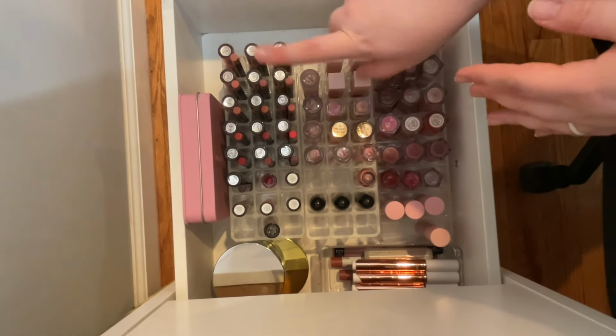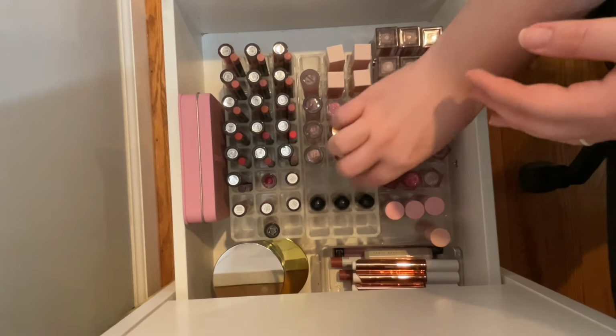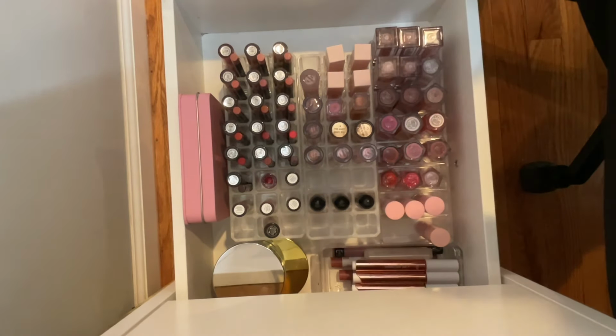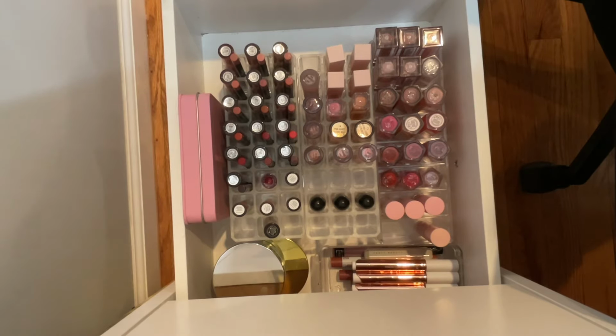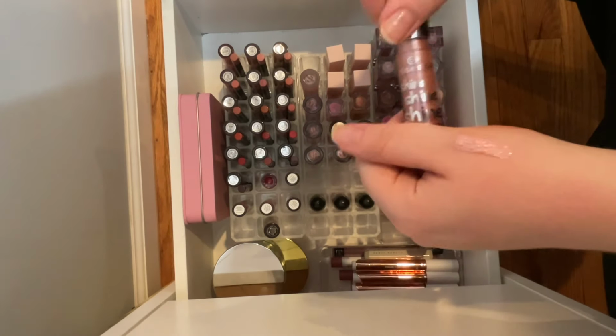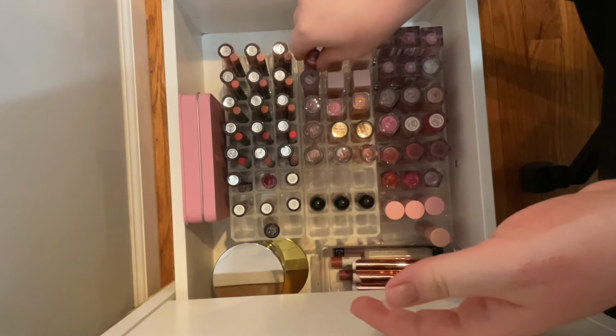And then all my Buxom ones, I love. My Fawn Beauty ones, I really like. Too Faced, all of these I really like. I'm gonna get rid of this Essence one, I think. It does look really pretty, actually. You know what? That looks really pretty, so I'm actually gonna keep that. And I'll just put it right here.